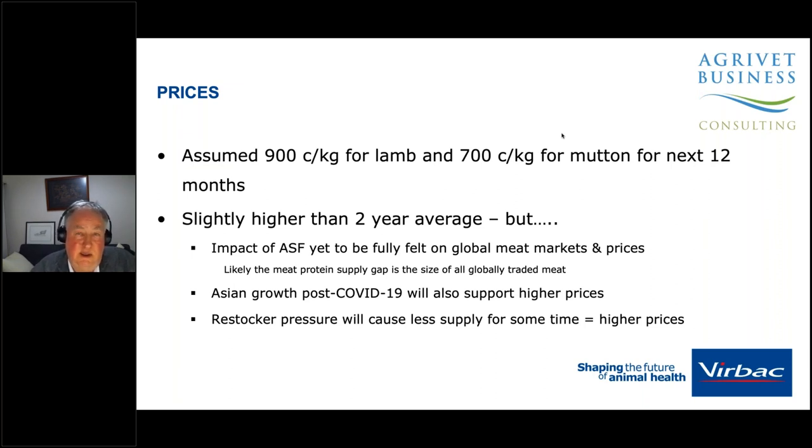Asian growth post-COVID-19, certainly China has recovered well from COVID-19, and a friend that works in China said the new normal in China is normal. So it's as if nothing has occurred. They're back to business and working. And obviously that's got to be supported by recovery in the global economy in general, and there are leading indicators pointing to that. Restocker pressure has not gone away. Sheep numbers are low north of the Murray, and they will be for some time. So that will tend to contribute to higher prices too.